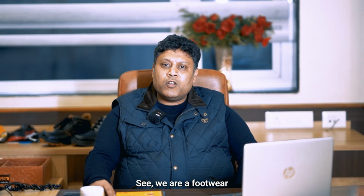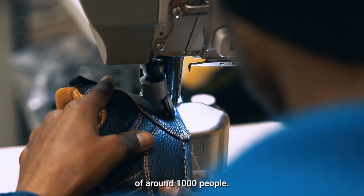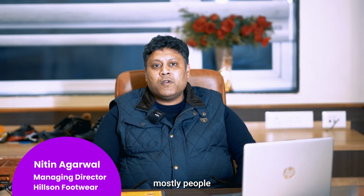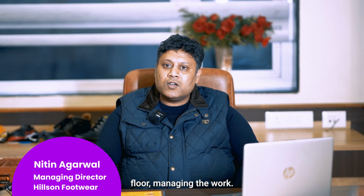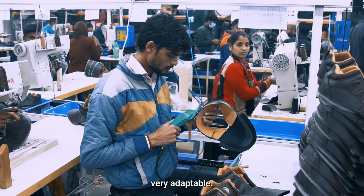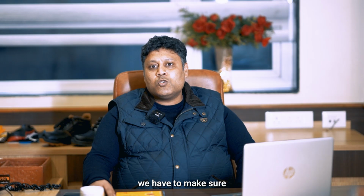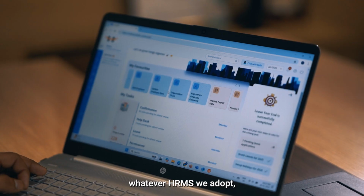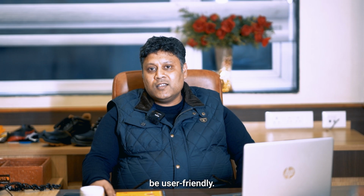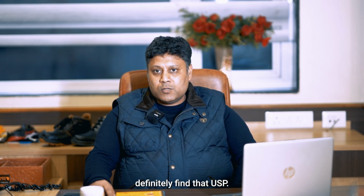See, we are a footwear manufacturing company and we have a workforce of around 1,000 people. So mostly people working on the shop floor managing the work, they are not very technologically adaptable. So the biggest challenge was we have to make sure whatever HRMS we adopt, it has to be user friendly. So in greytHR we could definitely find that USP.